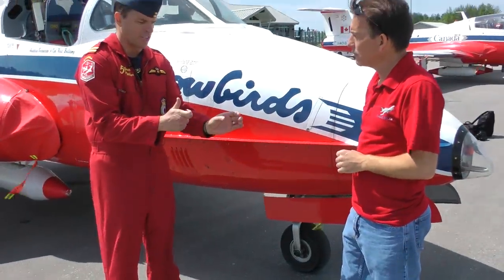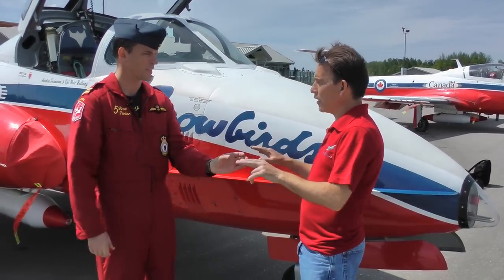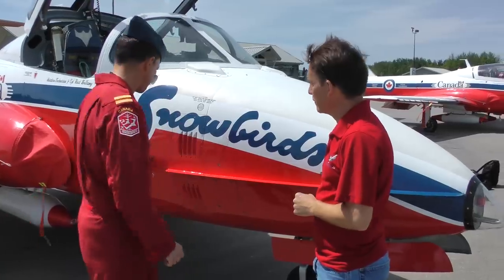Yep. And you hold the button in on the stick, and then when you move the rudder pedals, it turns the wheel for you. And then toe brakes, they kind of... Standard toe brakes, you betcha.